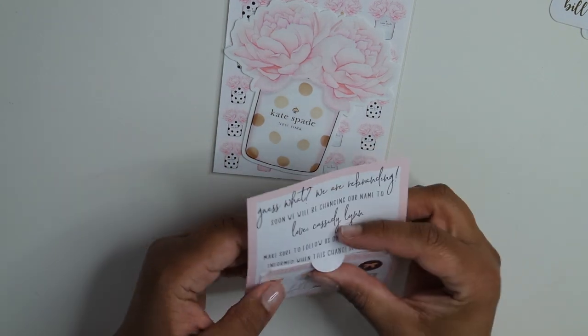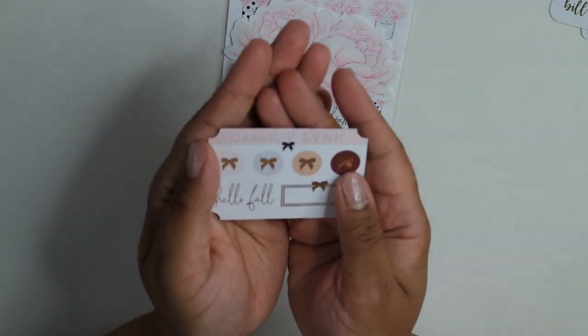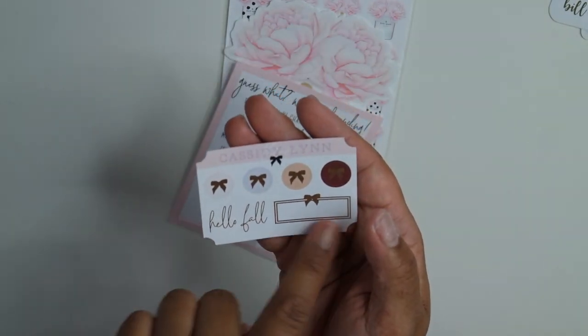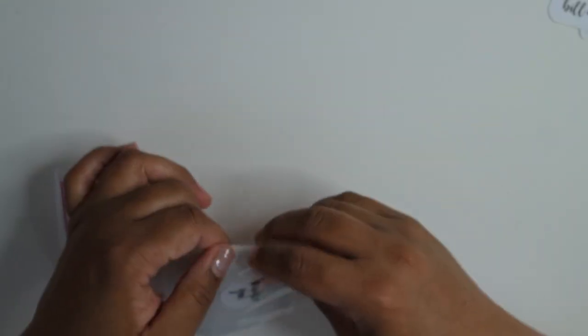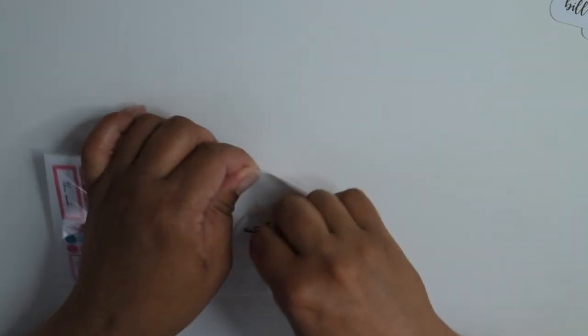So this, I love the way this is packaged. This is gorgeous. So this is the little freebie here, which has some foil bows and circles, hello fall, and then a little box there, a little header box. So that's the freebie, which is beautiful. And then these, oh, and I got some more stuff there too. So I guess I got 2 freebies, so that's exciting. So let me just go ahead and open this.